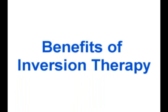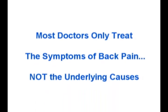Today we're going to talk about the benefits of inversion therapy. Would you believe that for over 2,000 years, the medical community has been ignoring a time-tested and proven treatment for back pain?